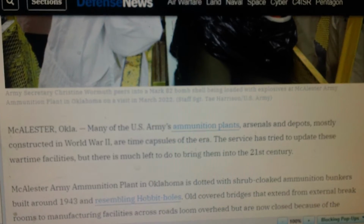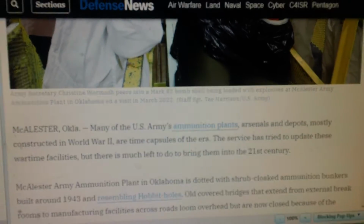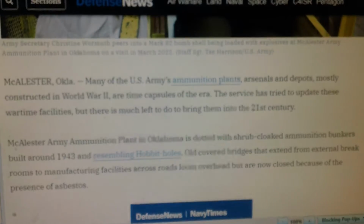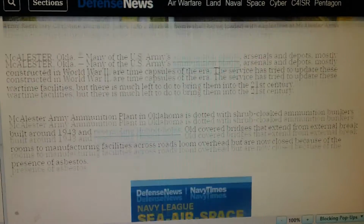McAlester, Oklahoma. Many of the U.S. Army ammunition plants, arsenals, and depots, mostly constructed in World War II, are time capsules of the era. The service has tried to update these wartime facilities, but there's much left to do in the 21st.